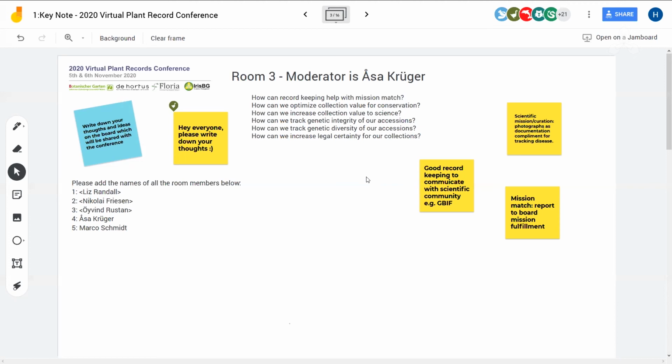and we got some stuff down in the end there, talking about how good record keeping could actually help you get a lot of data out of your data, so to say. If you want to do something, if you're celebrating a big anniversary for your garden, for example, see how many trees are of a certain age, or you could report back to your board to see if you have a lot of wild collected specimens and so on.